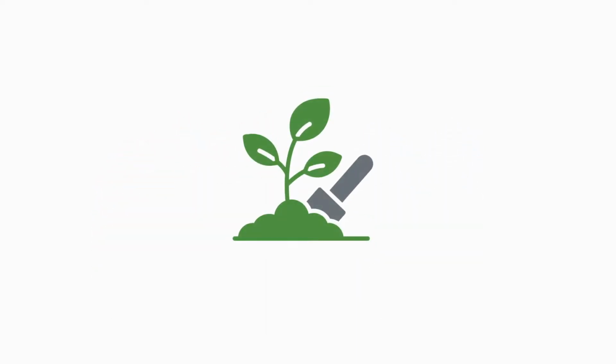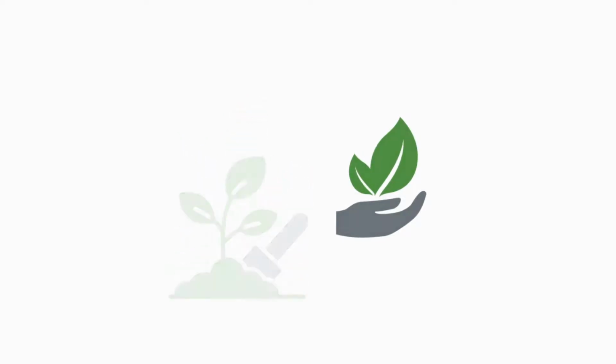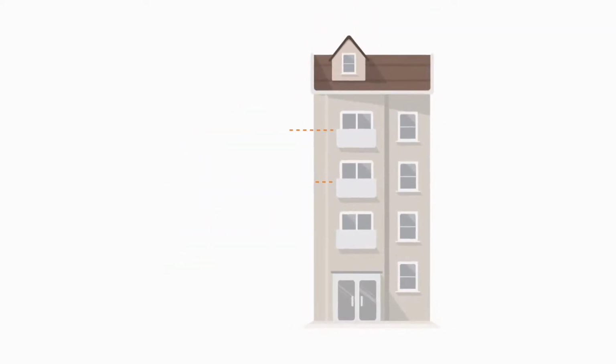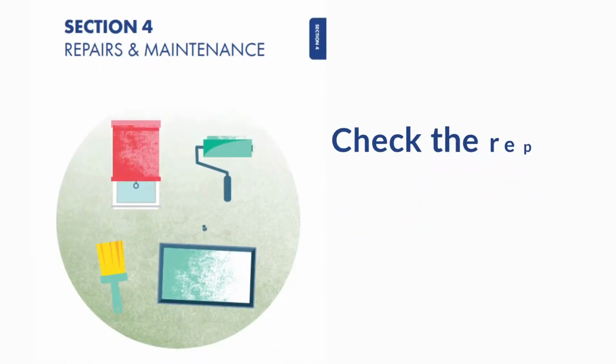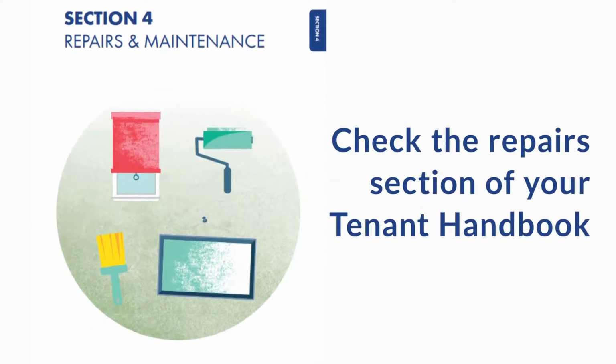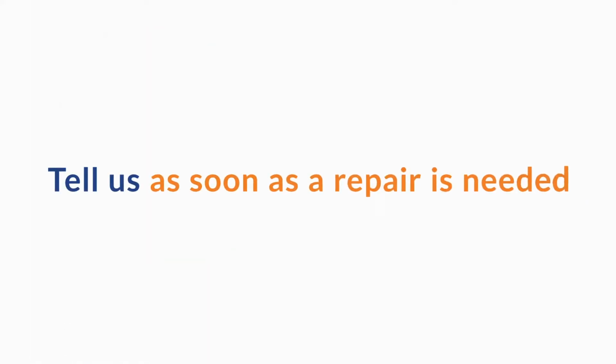You are responsible for maintaining your garden and keeping it clean, tidy and free from rubbish. If you have a balcony, it is your responsibility to keep the balcony area clean and tidy. As a resident, you have a responsibility to keep common areas or gardens clean and tidy. Please check the repairs section of our tenant handbook for a full breakdown of all repairs. Tell us as soon as a repair is needed and allow access for repair to be completed.